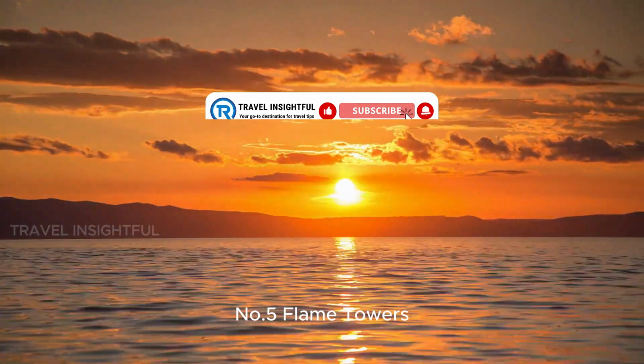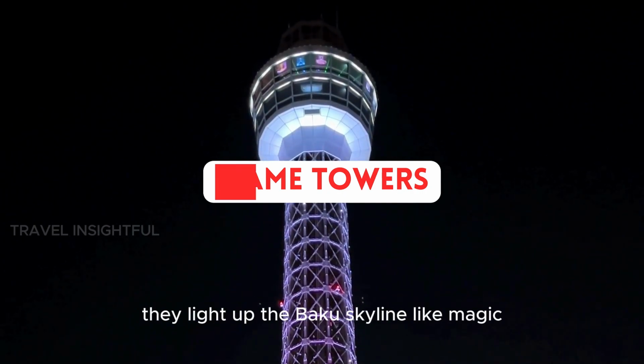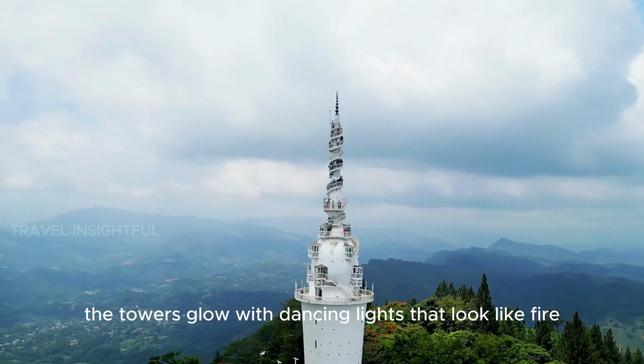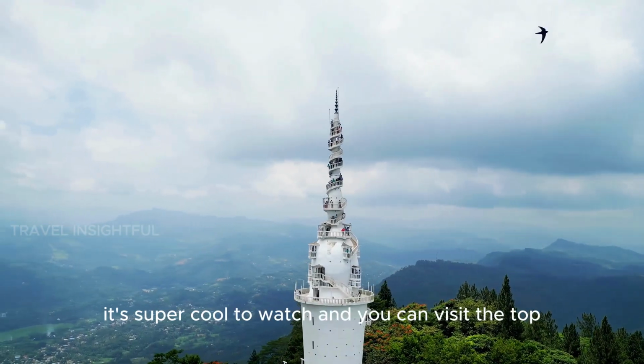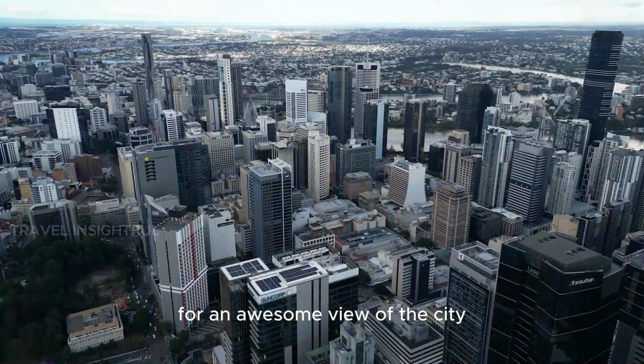Number 5, Flame Towers. You can't miss the Flame Towers. They light up the Baku skyline like magic at night. The towers glow with dancing lights that look like fire. It's super cool to watch, and you can visit the top for an awesome view of the city.